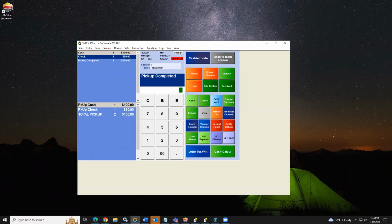Are there any tools within the SMS system to monitor those drawers, to alert a manager or a staff member of ideal times to do those pickups or loans?